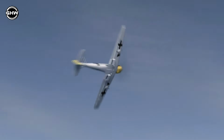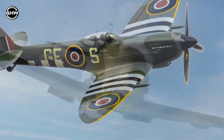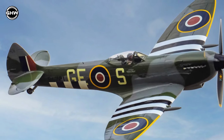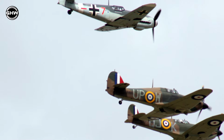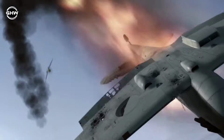In terms of performance, the Spitfire had an advantage in terms of its climb rate and turning ability. It was also more heavily armed than the Messerschmitt 109, which made it more effective in dogfights. However, the Messerschmitt 109 had a higher top speed and could outfly the Spitfire in a straight line.